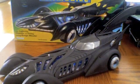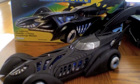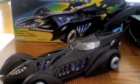But the features, and Kiefer, get down, and the features themselves are what elevate this as a fun toy and a collector's item.